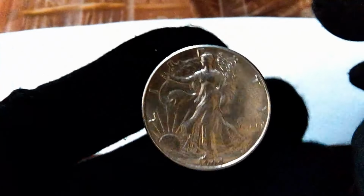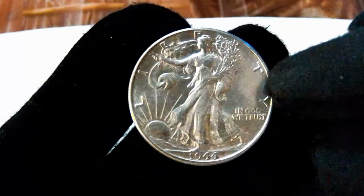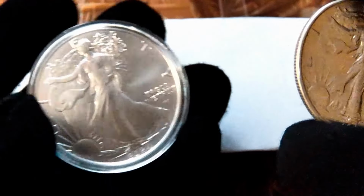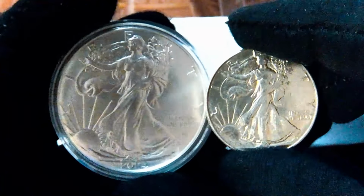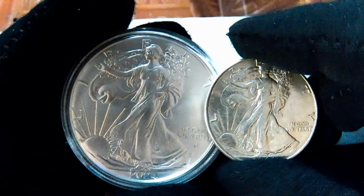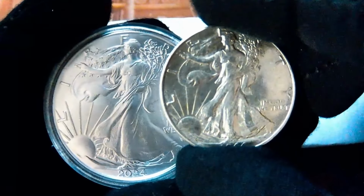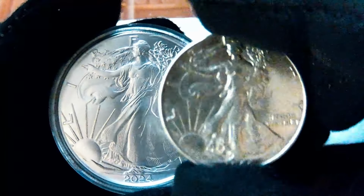These half dollars are just the right size for me. They're big enough to be seen, they're big enough to have beautiful detail, but they're not so big that they're cumbersome. And also this design, right? We've got the American Silver Eagle, the uncirculated Silver Eagle, and we've got the Walker half dollar. And I just look at it and I go, you know what? This is just an absolutely beautiful design. I really enjoy it. I really like collecting this coin. This has very much become my favorite half dollar to collect.